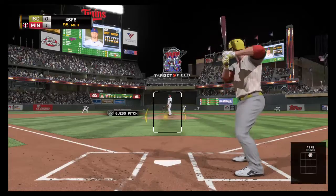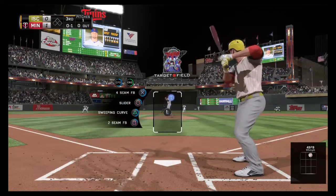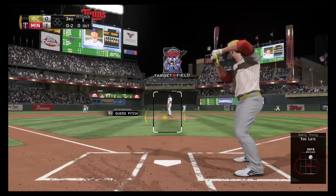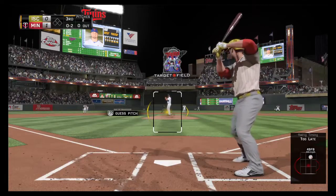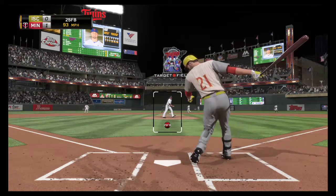And he gets ahead here with the fastball. Strike one. Big swing and a miss at the fastball, and he's behind in the count, 0-2. Living a little dangerously here. Yeah, you don't have to go looking for trouble. Trouble will find you if you're putting pitches there.